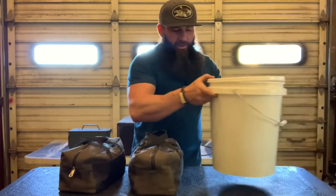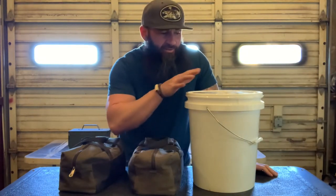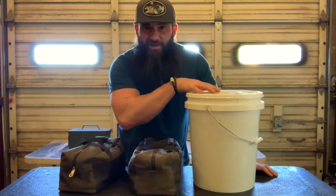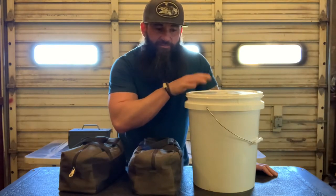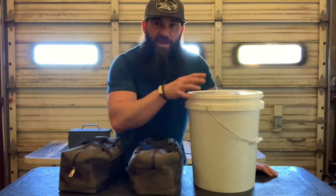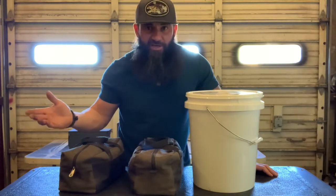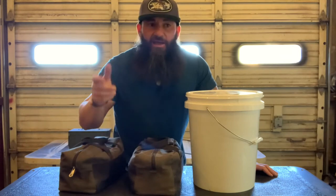So the bucket is going to be first aid and personal stuff. That's what this is. I actually have a Pelican box in the van, but we keep this bucket because if we're not in the van and we want to remove those items and take them in another vehicle, we can throw them in this bucket and take them in another vehicle. The Pelican box is actually bolted down in the van, and we're able to lock it.